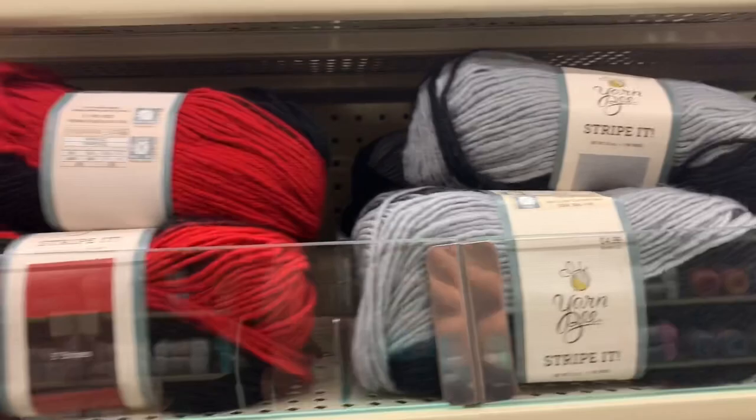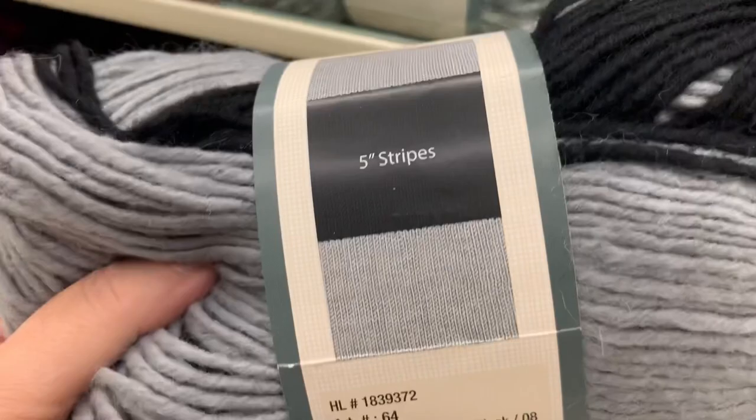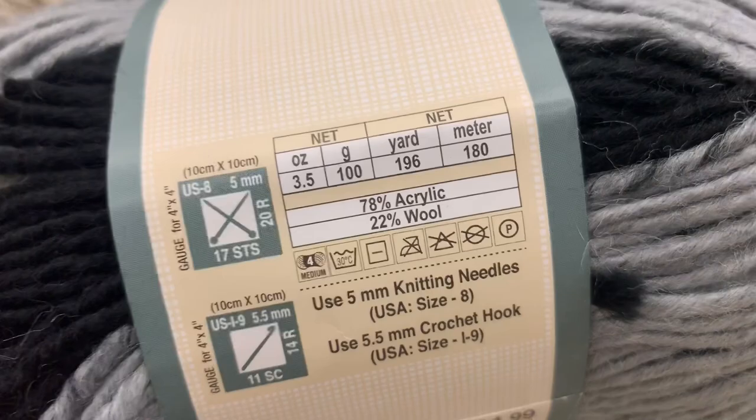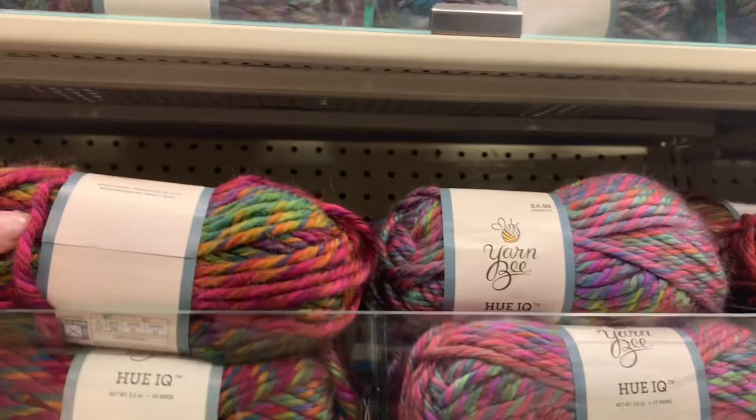Is this something new? Yarn B Stripe It. So that's how it works up. So it's got a big black stripe in the middle of the two grays. That's pretty neat. But you could probably do your own color change for something like that very easily. Acrylic, 22% wool, 196 yards for $4.99. Okay, they must have lots of new Yarn Bee yarns.